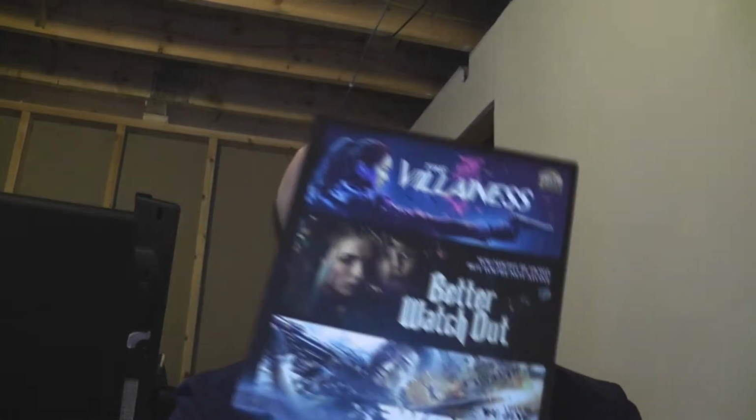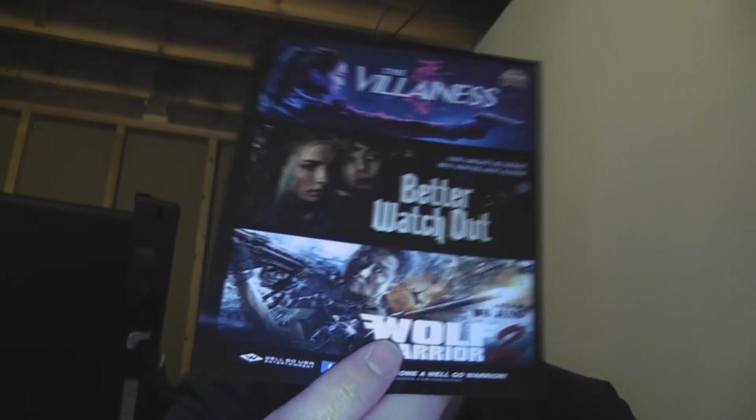So let's open this up. We do have an anti-theft device, but it wasn't used. It was pushed in. Go figure. Then inside we've got an ad for The Villainous, Better Watch Out, and Wolf Warrior 2, as well as the Haya channel, and Mine, God of War, Greater Ip Man 3, Kung Fu Yoga, and the Phantasm Collection on DVD. So, we do have a little insert there advertising other WellGo releases.